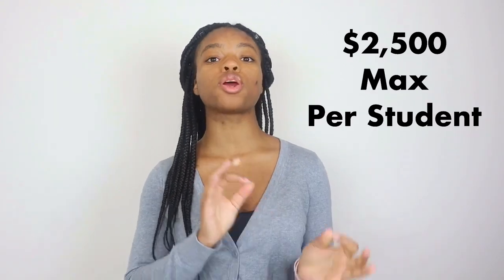So how much is the credit? The maximum credit allowed is $2,500 per student. This represents the sum of 100% of the first $2,000 of qualified education expenses plus 25% of the next $2,000 of qualified education expenses. So you would have needed to pay or taken out in student loans at least $4,000 to claim the full amount of the credit.